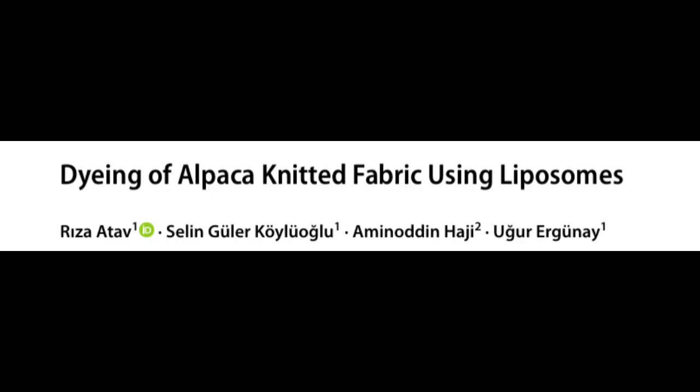One used no auxiliary chemical at all, just dye and fiber. A control, basically. One used a conventional anionic leveling agent, tested at 1% concentration. The traditional approach. And the third used these liposomes. They tested various concentrations, but for a lot of the direct comparisons, they focused on the 1% liposome concentration too. Makes sense for a fair comparison.